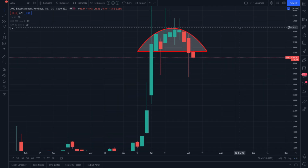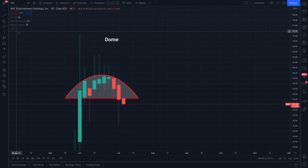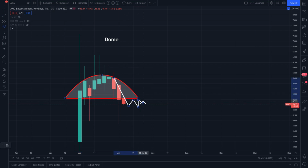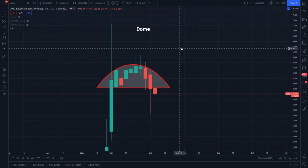So this video is simply explaining that the dome formation pattern that we found, the technical target has been met. Can it exceed the technical target? Who knows? I'm open to it. But if it actually turns around here, guys, you can't start betting against AMC. It's not a good idea. The market will explode in your face. The trend is your friend until the end. Never disrespect the trend.